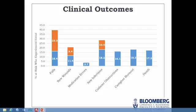This may sound like a very funny question, but is death a clinical outcome? Or are you reporting simply that in the course of the year, 17% of the folks died? 17% of the folks died.